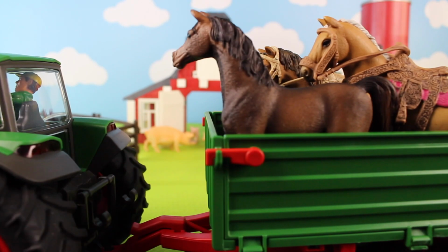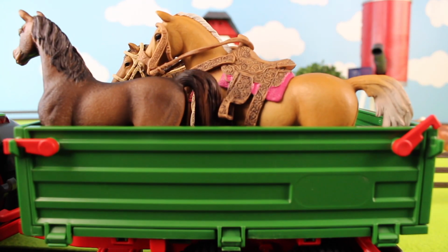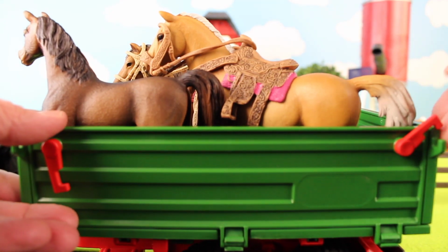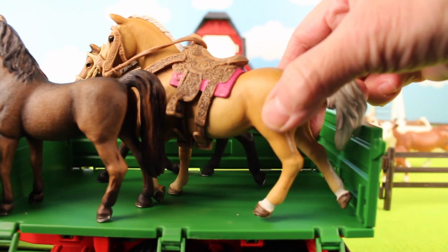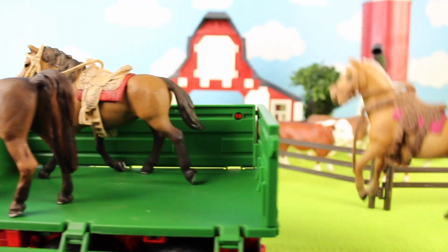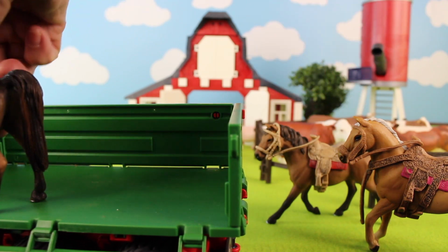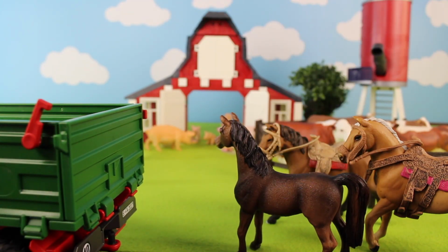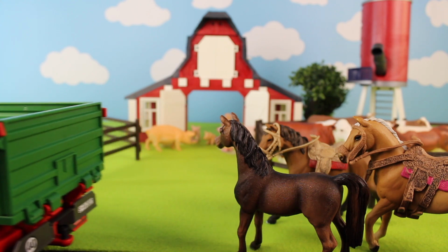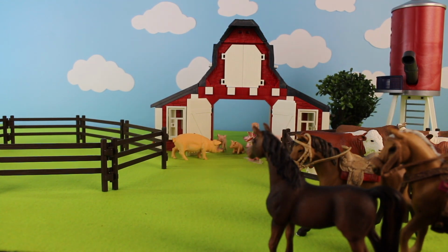We have horses. We have 3 horses in the trailer. Let's open the gate. Look, oh wow, this one is wearing a saddle. And so is this horse wearing a saddle. And here is a bareback horse. This one doesn't have a saddle. Don't forget to close the gate. And there goes the trailer. There goes the tractor and trailer.